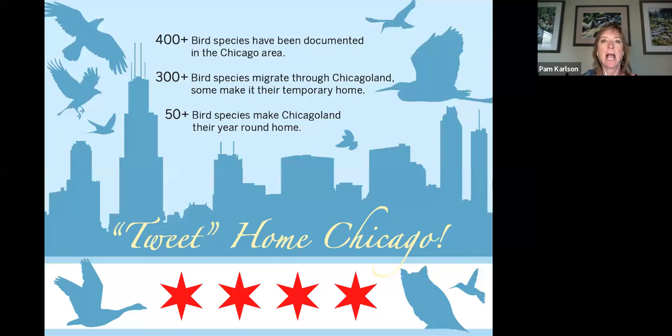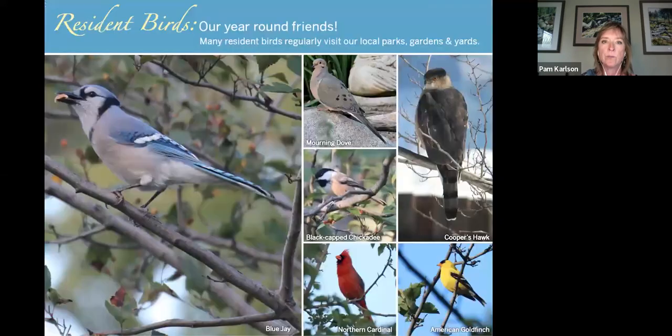So roughly here in the Chicagoland area, there's been 400 different bird species documented. 300 or so bird species regularly migrate through the Chicagoland area, and some will stick around and make it their temporary home. 50 or so bird species make Chicagoland their permanent year-round home. So those birds would be our resident birds. So that's birds typically like the blue jay, the mourning dove, black-capped chickadees, cardinals, goldfinches, robins, and Cooper's hawks, which eat all these other birds, but primarily their favorite birds to eat are mourning doves and pigeons, because we're right by the Kennedy. So we do get occasionally some pigeons in our yard.